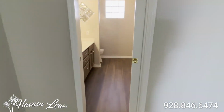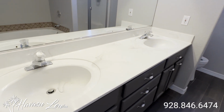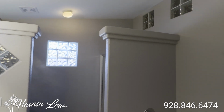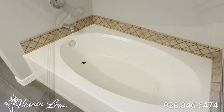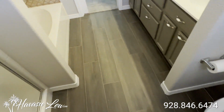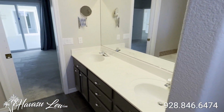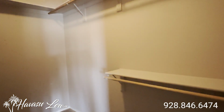So you have your master bath with a pocket door, plank tile floors in here, dual sinks. Has a little soaker tub. Glass door shower. Also have a double mirrored glass door to your walk-in closet.